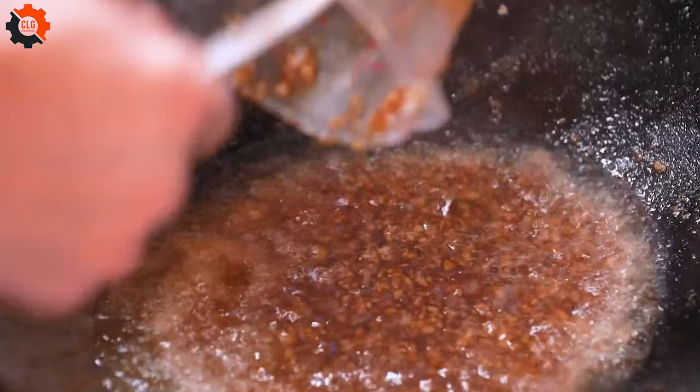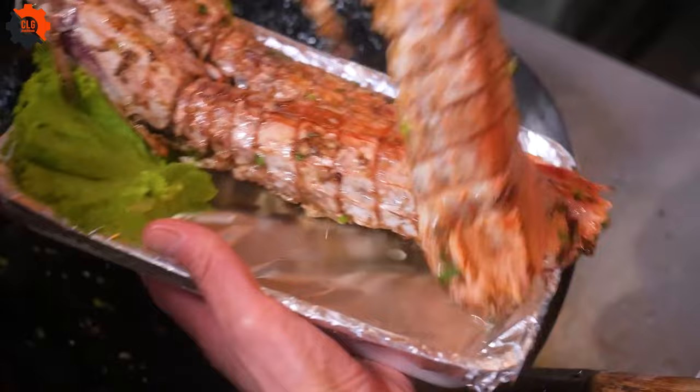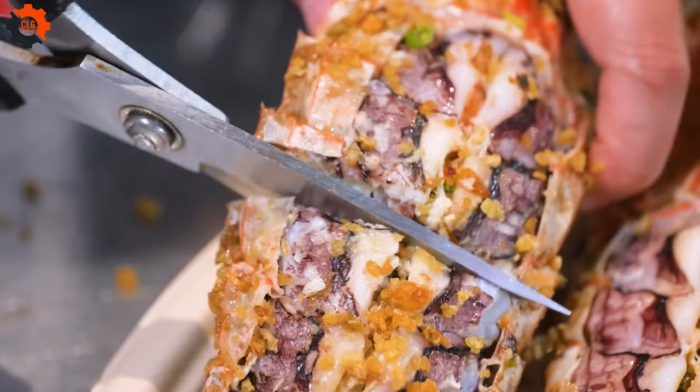For the stir-fried mantis shrimp, the process begins by sautéing minced garlic and finely sliced Thai chilies in oil until fragrant. Fresh mantis shrimp are then added to the hot pan and stir-fried quickly until they just start to turn pink, which indicates perfect tenderness.